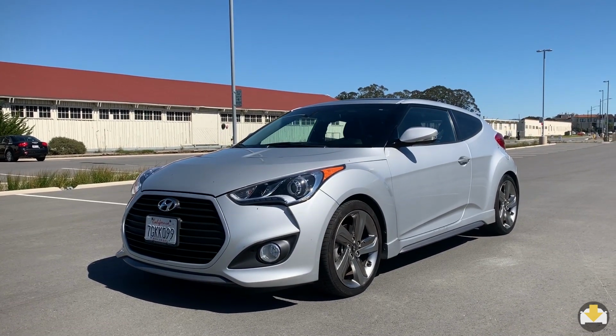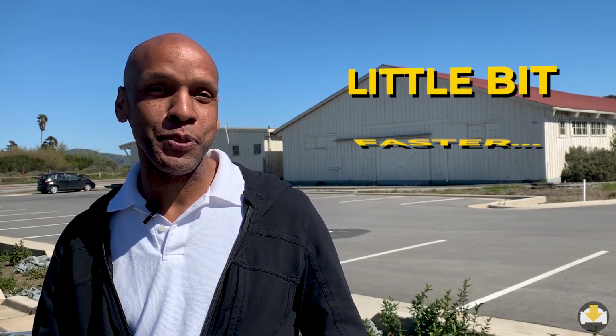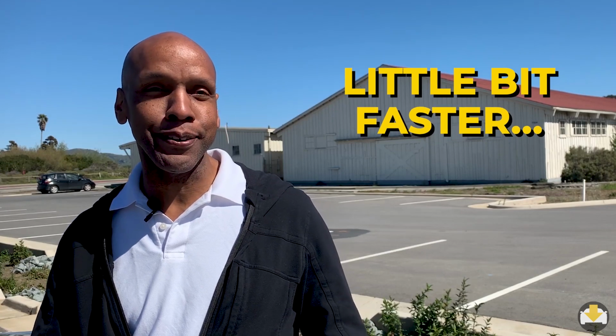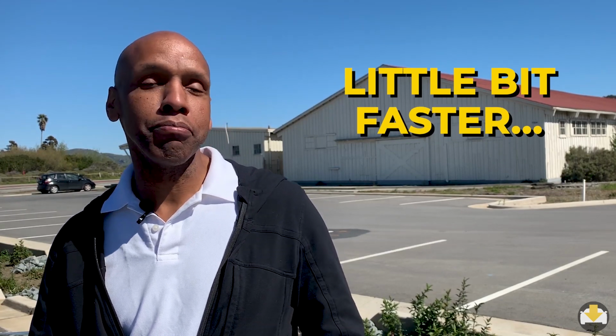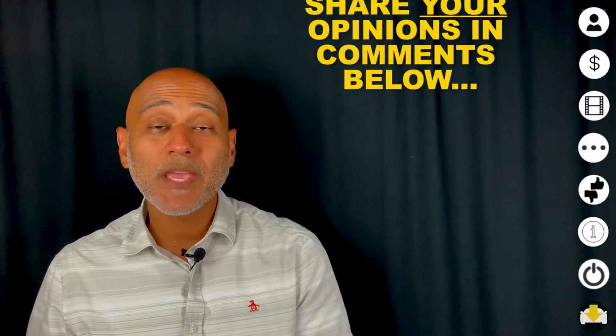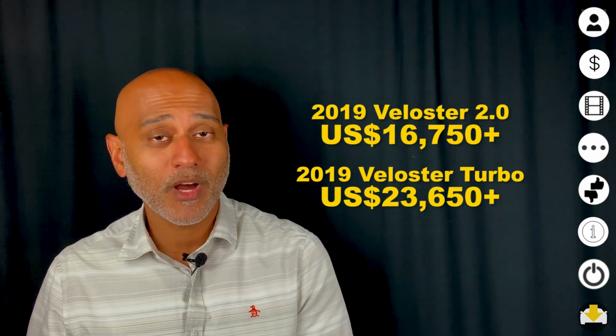So, is it fast enough to live up to the Veloster name? I got the turbo for a reason, but if it could go just a little bit faster, if they just put a few more horses underneath there, or maybe 2 turbos, I don't know. But definitely if it was just a little bit faster, sure. Now keep in mind that while this is a sports car, it is an affordable one.